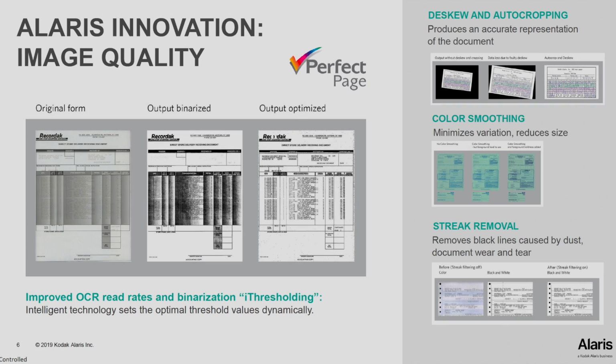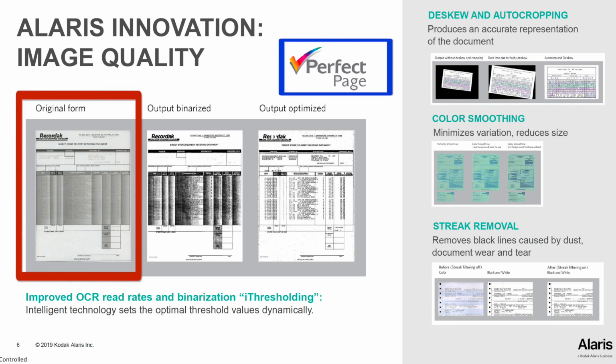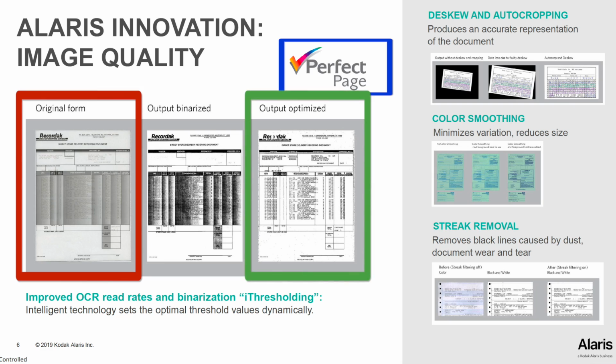Using patented technology embedded in every IoT Smart Connected Scanning appliance, Perfect Page technology. Perfect Page provides your organization with the assurance your documents will be in optimal condition each and every time.